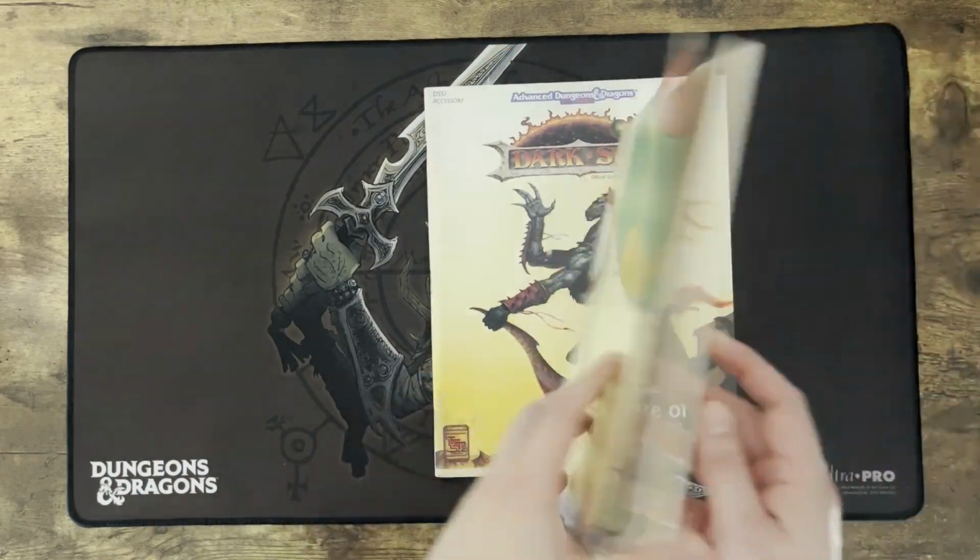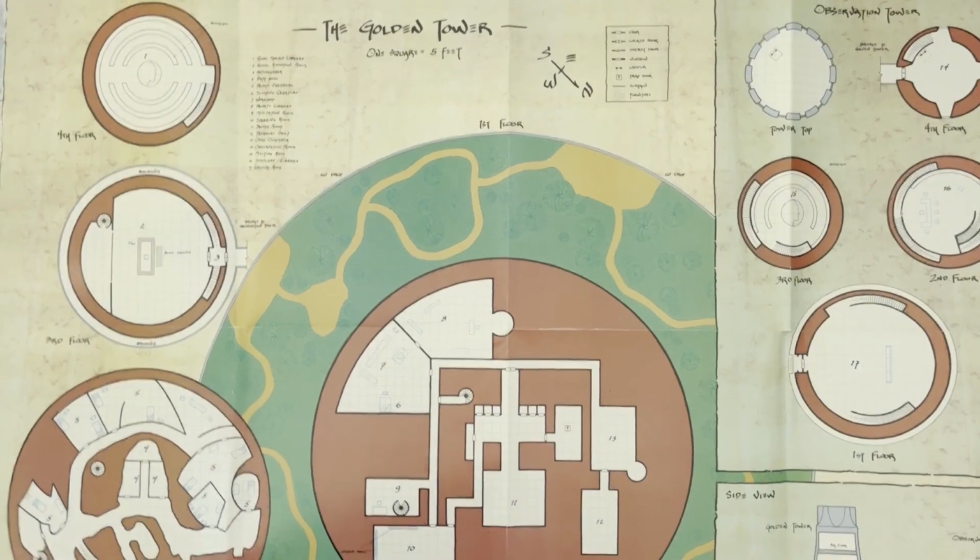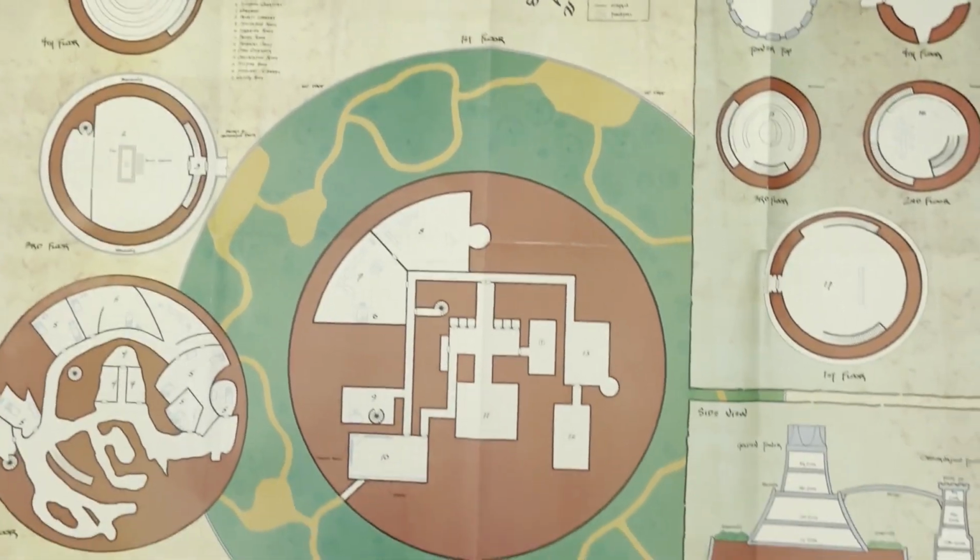We also have a poster map. And this shows a place called the Golden Tower.